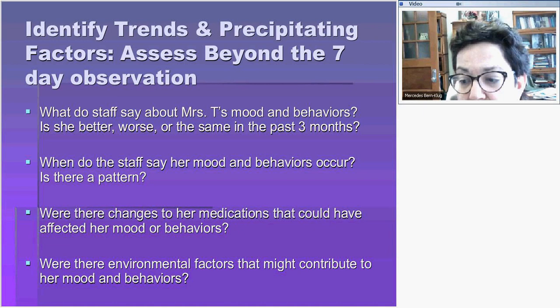Is there a pattern? Are the staff saying, well, nothing ever happens on the day shift, it's always the night shift? Or it's only when the daughter visits or after the daughter leaves. So, what are we looking at there? Are there changes, as I mentioned, to the medication that affect it? And what are the environmental factors that might be contributing or changing her mood and behaviors?